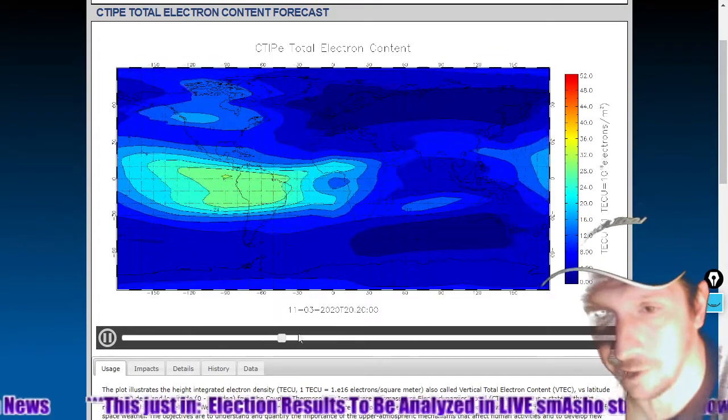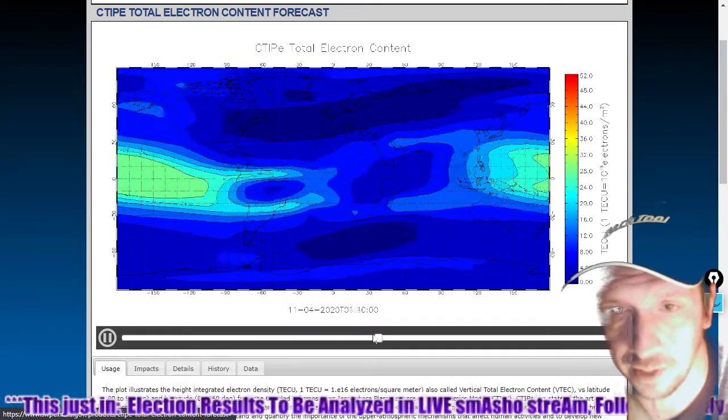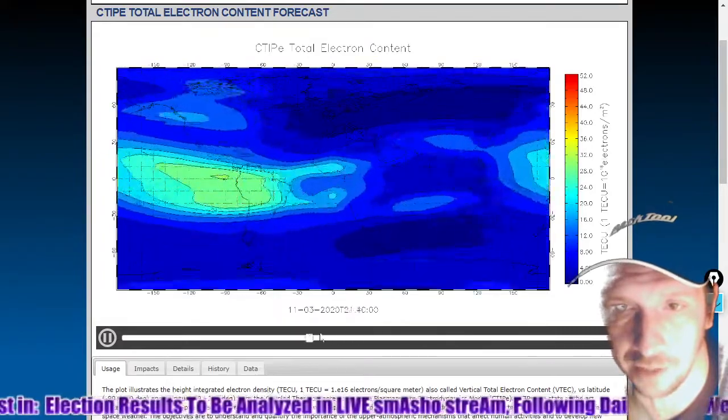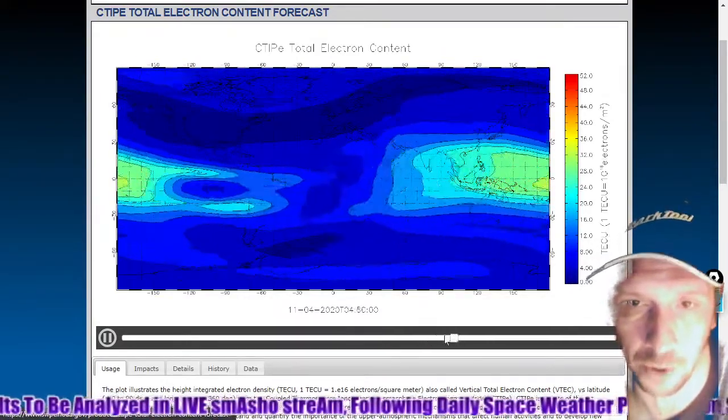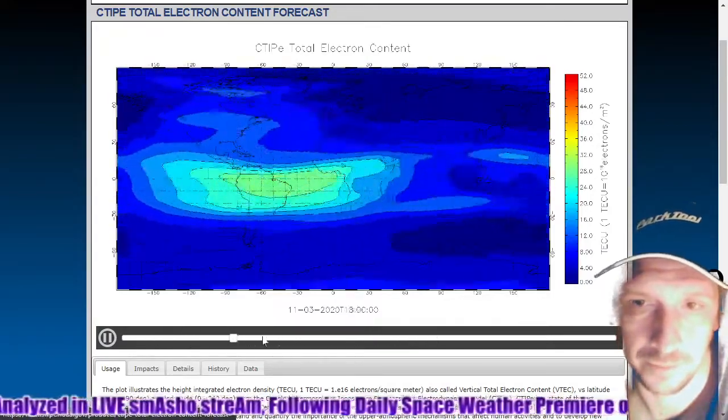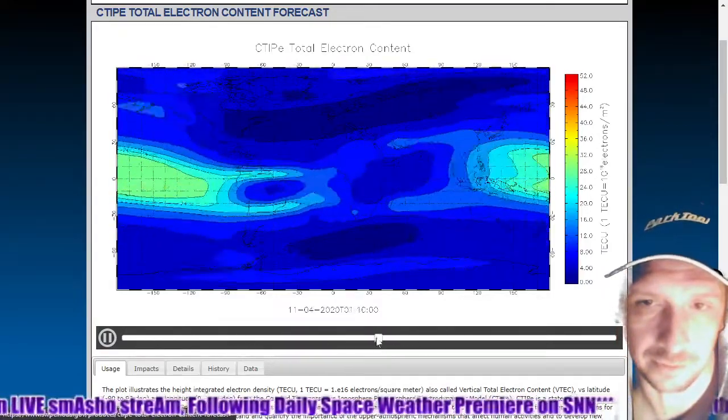You'll see some oddities there. There you see that. Actually, that's pretty normal. That's at nighttime, so you notice they do dissipate in that area much more quickly. Probably not a coincidence.